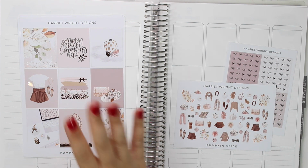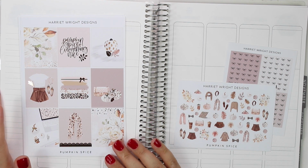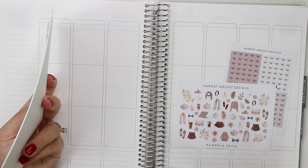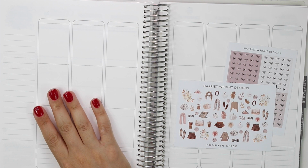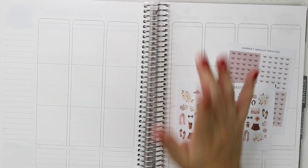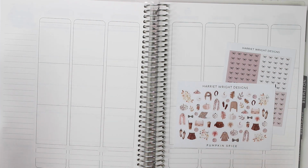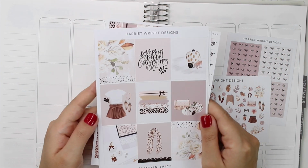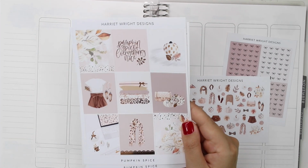So this week I'm going to use this pumpkin spice kit from Harriet Wright Designs. I wanted something that was super fall because the week that I'm planning is the first week of October. October starts on this Thursday, the week of September 28th. And I also just wanted it to be very fall themed, of course, for this video, since it's a fall tag.